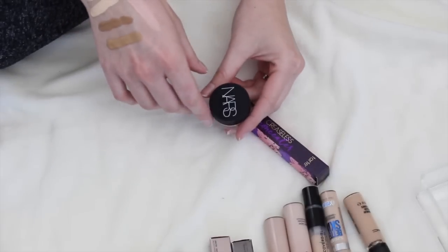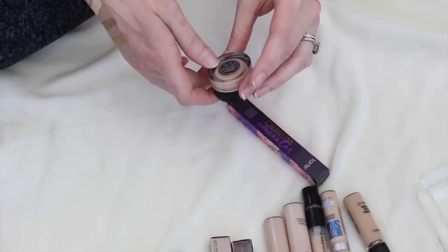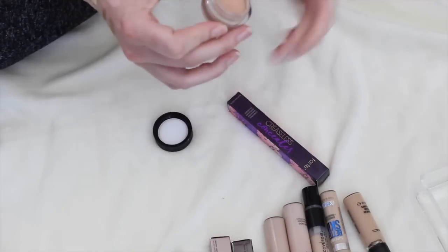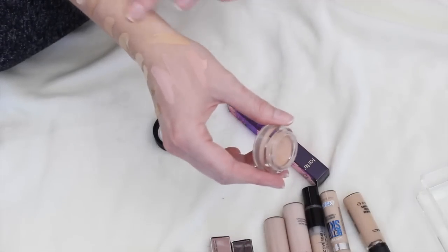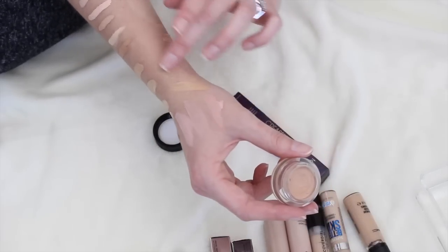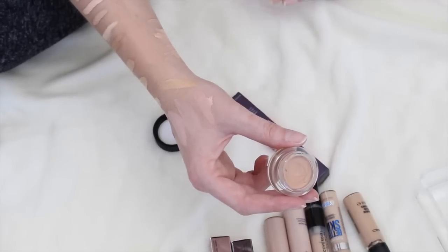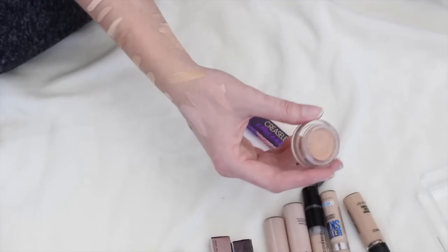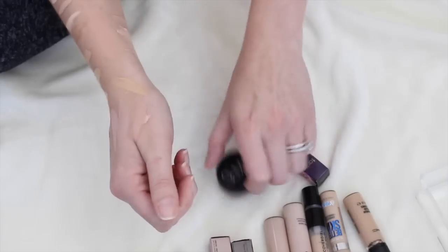The last one I have is the NARS Soft Matte in the color Creme Brulee. I feel like this is not the right color for me. I do like this concealer, but I think it would work as a spot concealer, but definitely not an under eye concealer. It's maybe just a little bit too dark for that. I don't have many spot concealers. I'm gonna keep that one as well.